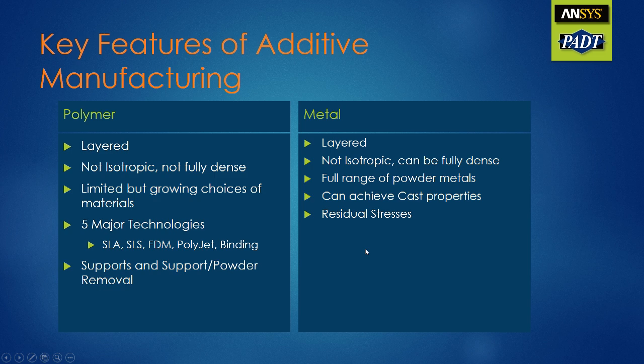You do have to deal with residual stresses. This is the big gotcha, the thing you have to be really, really careful about. And you have to do a lot of post-processing to get rid of these. There are three major technologies to be aware of. Laser melting is the dominant one. That's where we use a laser to melt a powder bed. And this is what makes the fully dense, cast-property parts.